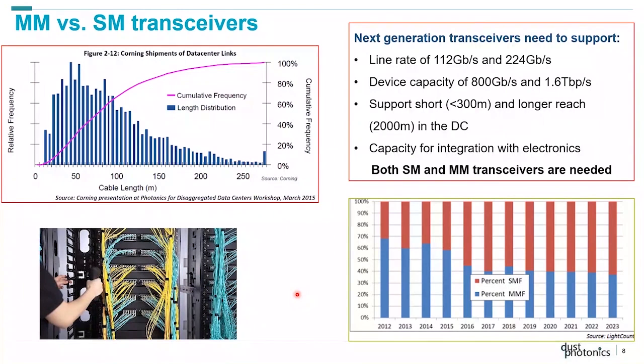There's always an argument or debate whether we should go to multi-mode or single mode, and we see here on the upper left a nice study by Corning from a couple of years ago, which actually showed pretty nicely that more than 60% of all links in a data center are actually way below 100 meters. And at those short distances, it actually does not make too much sense to use single mode connectivity, although some players are actually doing it. But the outcome of those studies shows that there's room for both single mode and multi-mode transceivers, and basically they will stabilize in a couple of years, like 60% single mode transceivers and 40% multi-mode transceivers.